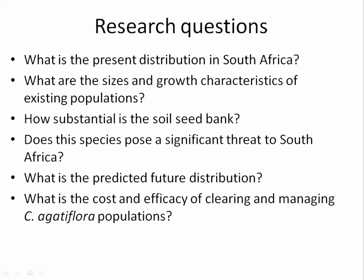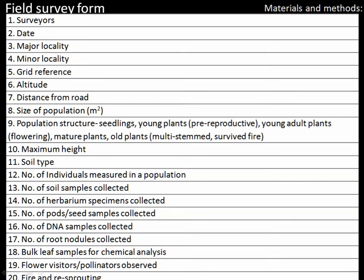We want to know if this species poses a significant threat to South Africa in terms of its impact on biodiversity and ecosystems. We want to model the future distribution so as to be able to tell where it's likely to invade. And we want to be able to tell what it will cost management to control this plant and ultimately come up with a good management plan.